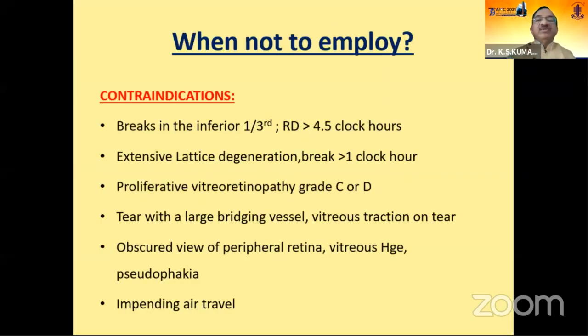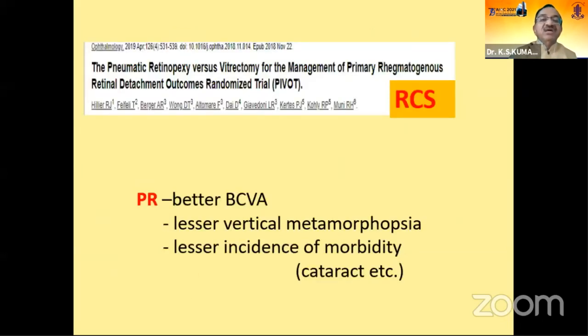So it's very important to be aware of when not to employ pneumatic retinopexy: breaks in the inferior 1/3 of the retina, breaks spanning more than 4.5 clock hours, extensive lattice degeneration or the break itself being huge, proliferative retinopathy greater than grade C or D, tear with a large bridging vessel or vitreous traction on tear for risks of recurrent detachments or vitreous hemorrhage. And of course, very important, if you have not viewed the retina thoroughly, there is really no scope for doing pneumatic retinopexy, because almost always we will be punished with recurrences, or if the patient has impending air travel, then we avoid pneumatic retinopexy.